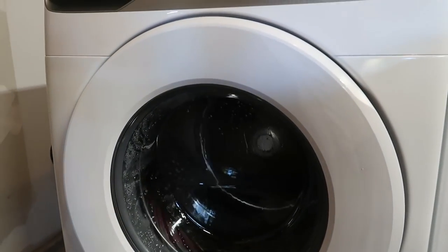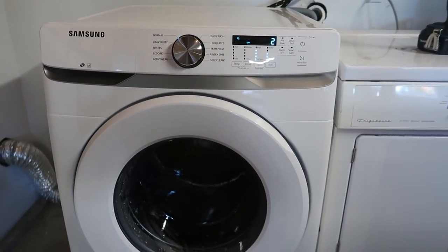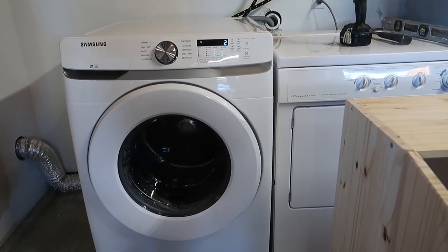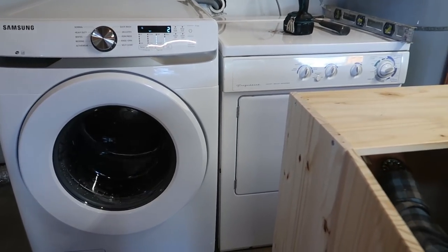Can you guys hear that? This is the highest speed. It's so quiet. Wow. It is really quiet. Okay, I think I'm warming up to this washing machine.